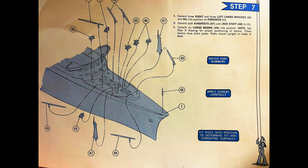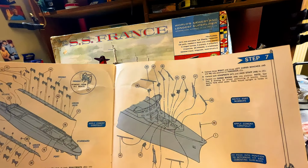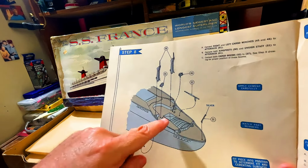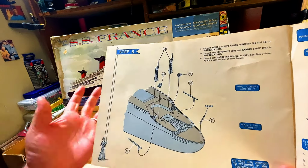Moving on to step 7, you can see we're going to put the cargo winches. Let's see, the king post as well, and a jackstaff, and the cargo booms. On to step 8, you can see we're going to do the left cargo winches and the right cargo winches, the ensign staff, and the cargo booms. Now these are going to go in the back by the theater, and I'm wondering how to paint that. I don't know if we would paint it black or we would paint the panels blue. I'm not quite sure, because obviously we can't light it.